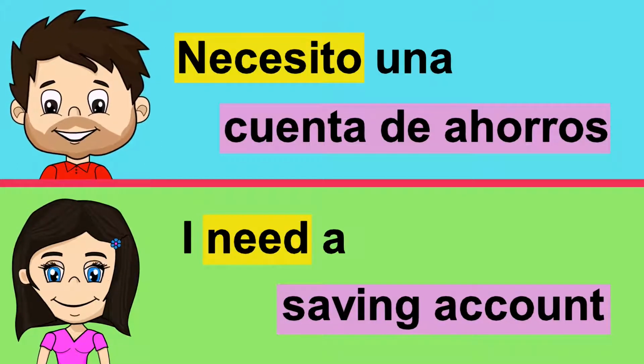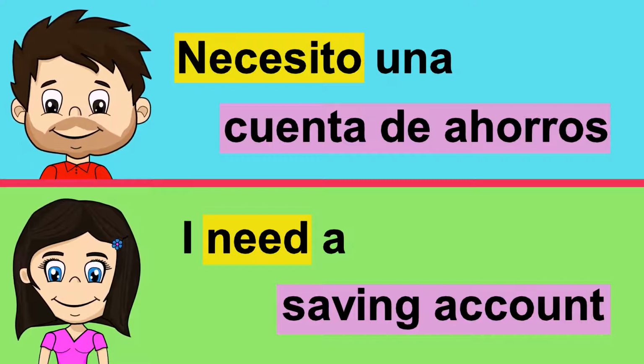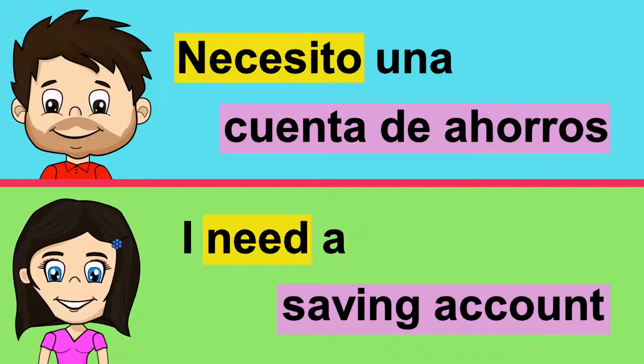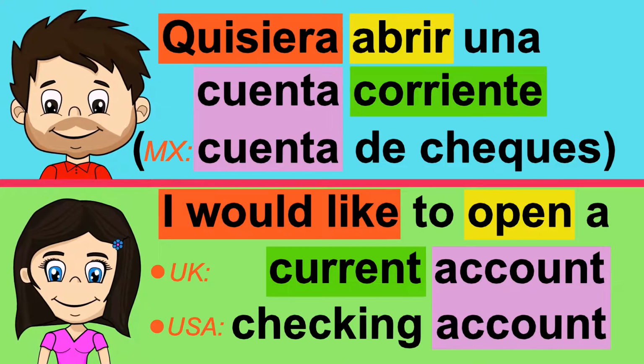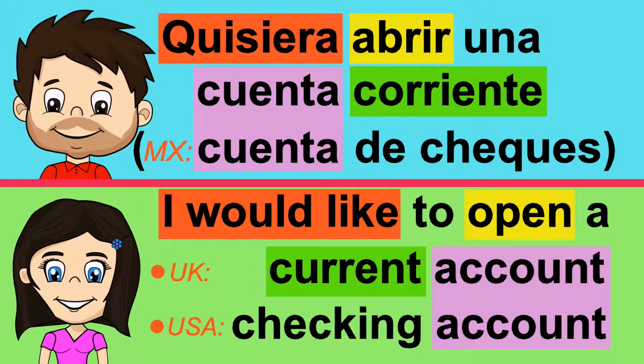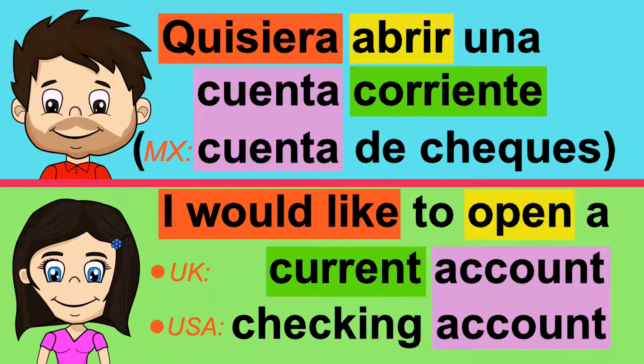Necesito una cuenta de ahorros. I need a saving account. Quisiera abrir una cuenta corriente, cuenta de cheques. I would like to open a current account, checking account.